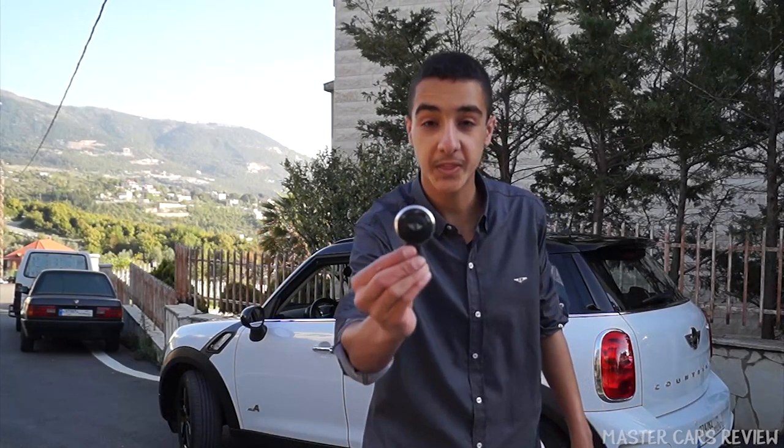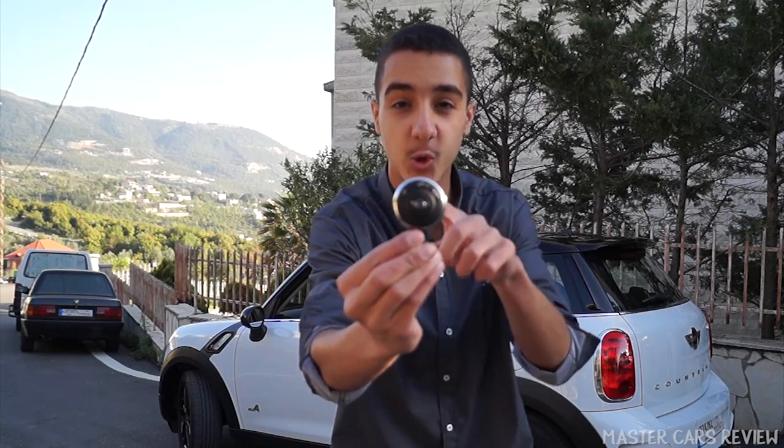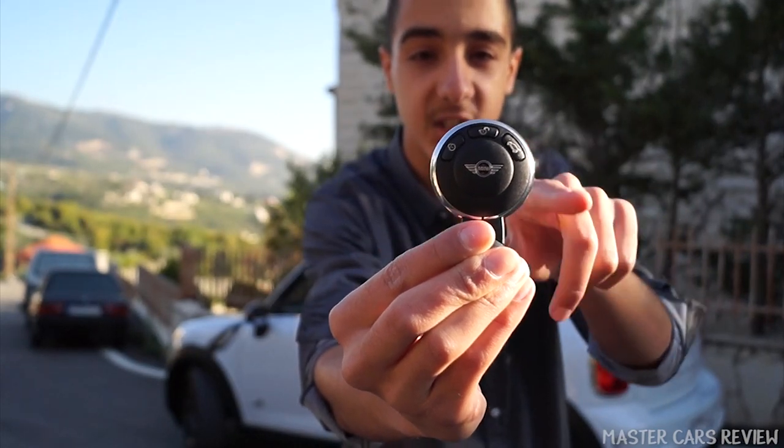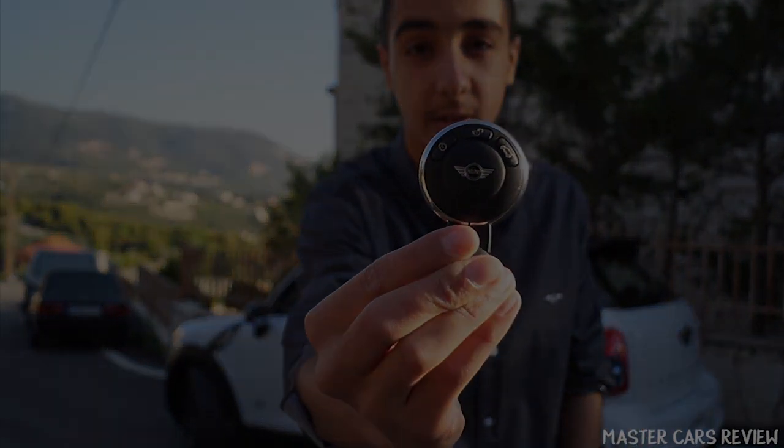Now the Mini comes with this small round key. You have trunk release, you can lock and unlock the vehicle from here. And you do get these chrome accents right here, which are really, really nice.